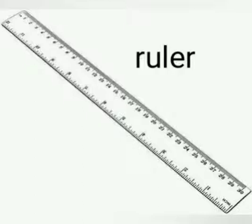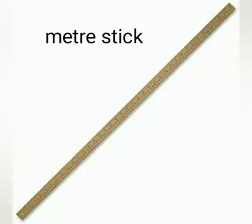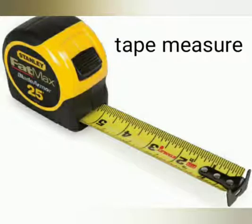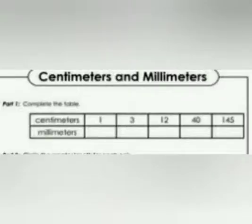Now let's take a look at some of the equipment that we use to measure. We have our ruler, which is normally 30 centimetres or it can be less. Our meter stick, 100 centimetres. We have a tape measure. This one isn't hard, so we can put it around different objects. We have another type of tape measure. It's solid and it hooks on the edge of something, so we can pull it along and measure how long something is.